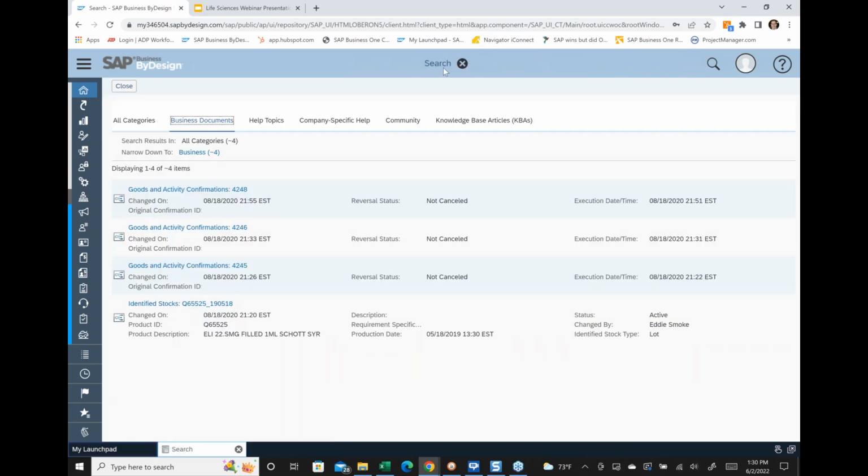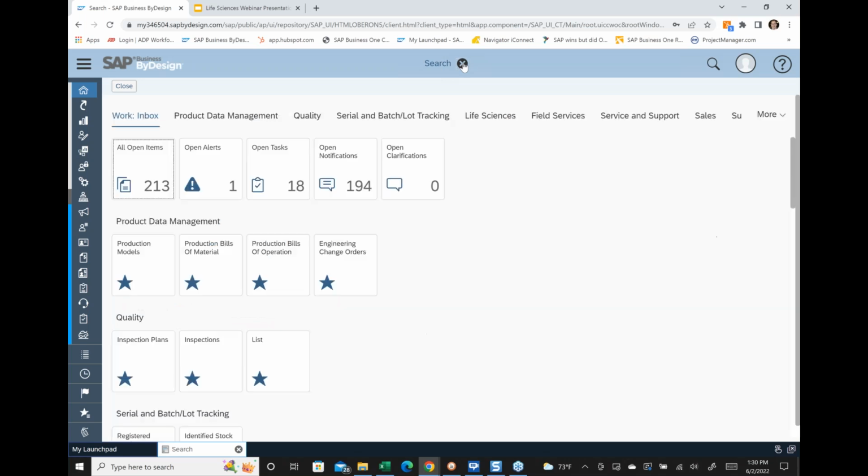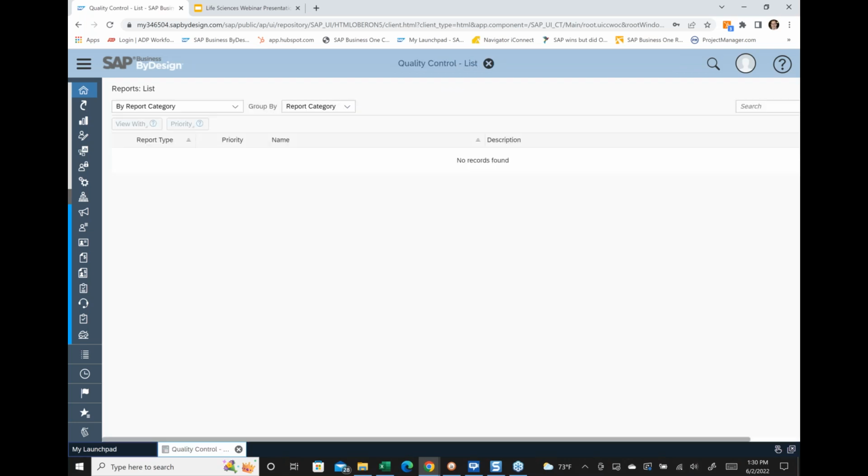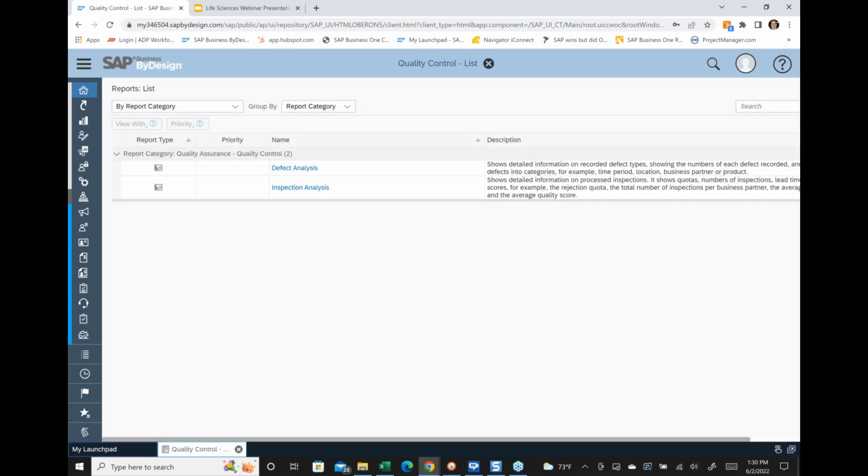So, and that's using the enterprise search. That's without having to go into the work center. So if you have to do a quick lookup on something because somebody makes you a call, you have the ability to be able to do that. Now, on all of that quality, obviously reporting becomes a big piece of it.